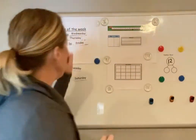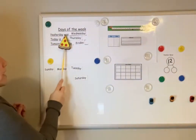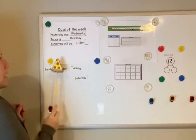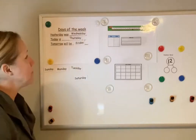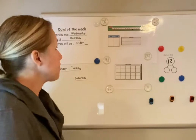Good job. All right, friends, I'm at a point. Can you help me read? Yesterday was Wednesday. Today is Thursday. Tomorrow will be Friday. Good job. All right, friends, what's our number this week?